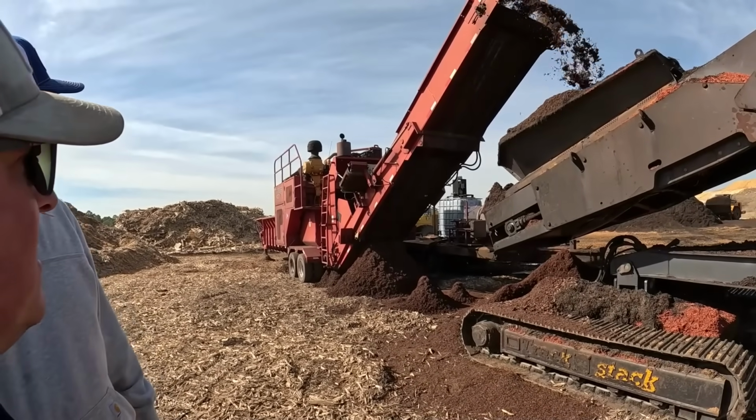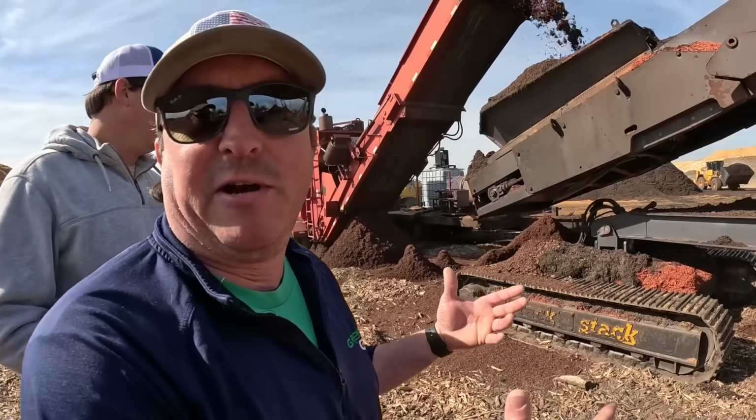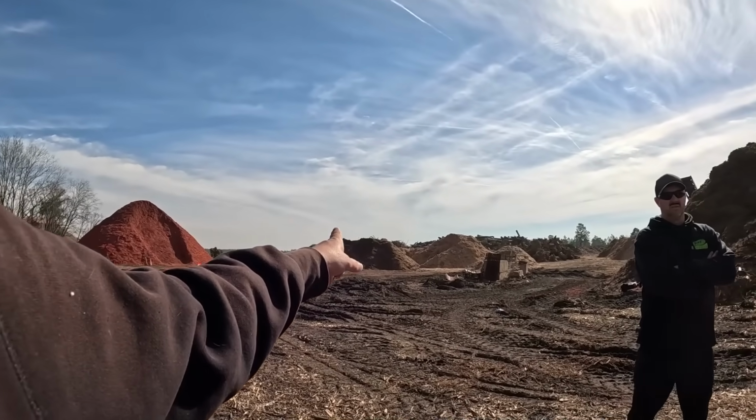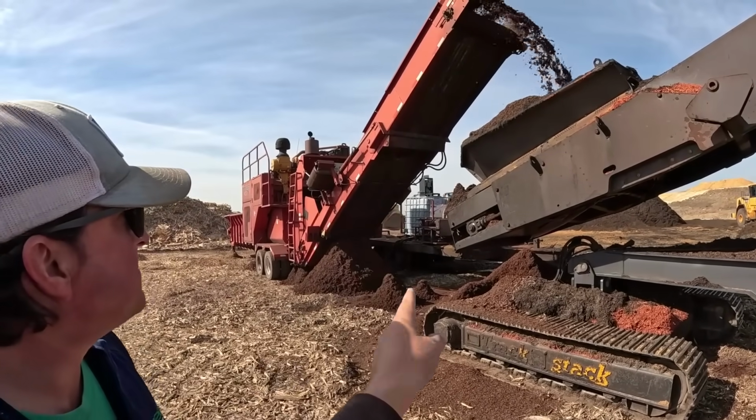You have to pick out any final thing that might have gotten into it. Yeah, it could be a nail or two, but by this time, most of it's already out. Is there a magnet on that one? Yeah, there's two. Okay. And then your dye's in that barrel right there.